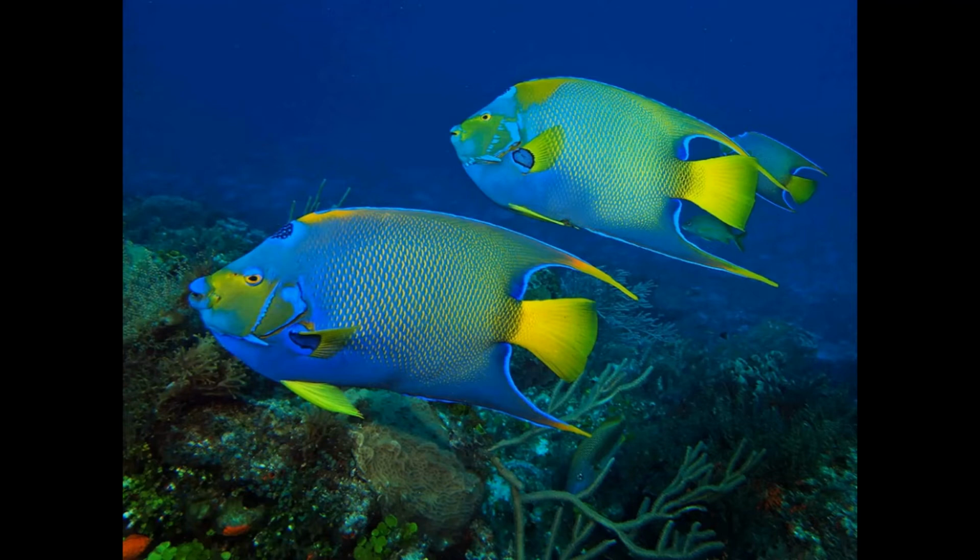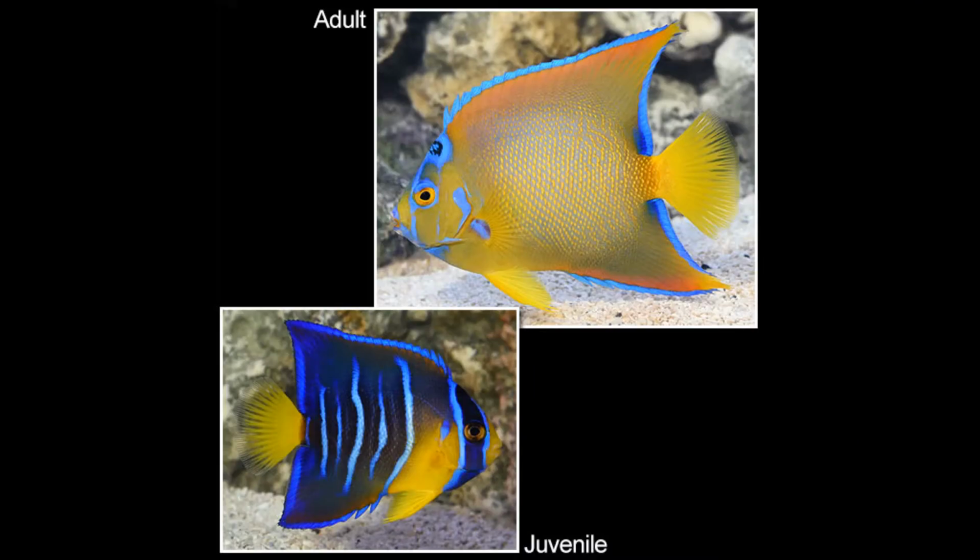On the forehead, above and behind the eyes, is an oscillating eye-like spot or crown with an electric blue ring surrounding the cobalt blue center and electric blue spots. Juveniles have differing coloration, instead starting out as a dark blue with bright blue vertical stripes and a yellow pectoral area, and they then slowly transition into their adult pattern as they grow.